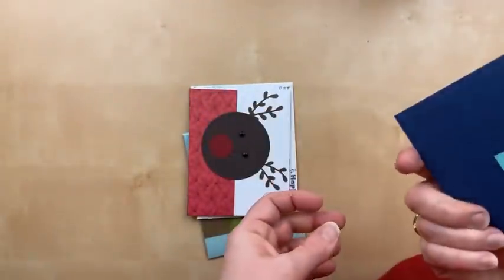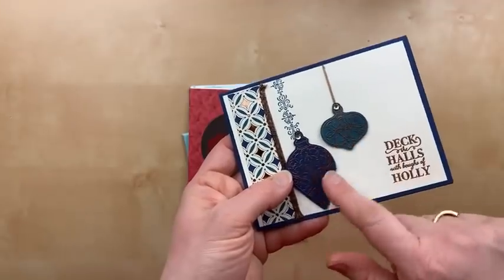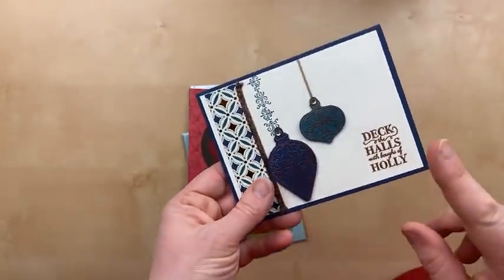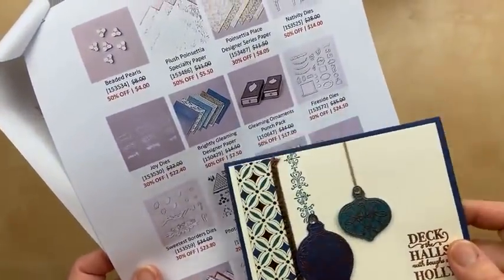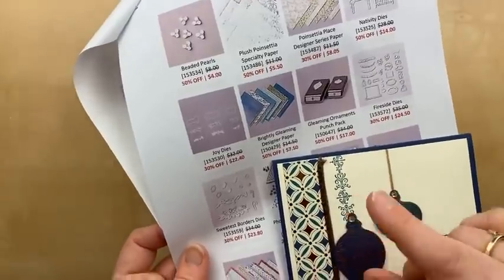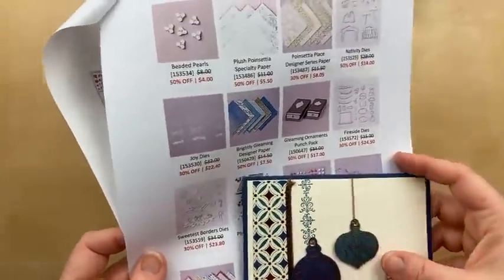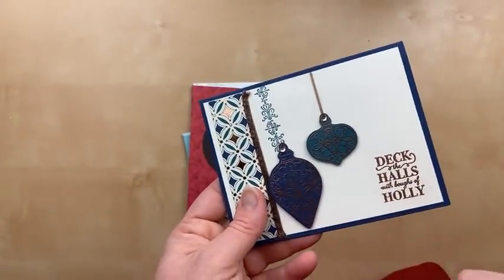All right, next one is Sherry Tackett using that brightly gleaming designer paper and the ornaments with the coordinating punch. Now, I think the ornament punches were 50% off, and I'm not sure, so is the designer paper. I'm not sure if they have sold out. I feel like I saw something that did sell out. Maybe it was just the stamp set. Definitely, if you haven't gotten these, check them out.